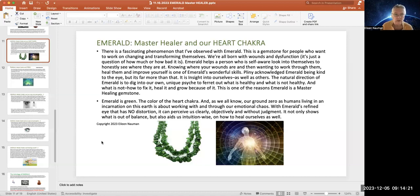And what it is, how to fix it, heal it, and grow because of it is something that only you can do. The gemstone can't do it for you. The gemstone can open up the possibility of self-awareness, but you're the person that has to actually go do the work. So this is one of the reasons emerald is a master healing gemstone. Emerald is green. That is the color of the heart chakra. And as some of us know, our ground zero as humans living in an incarnation on this earth is about working with and through our emotional chaos that we've brought in this incarnation to work with.